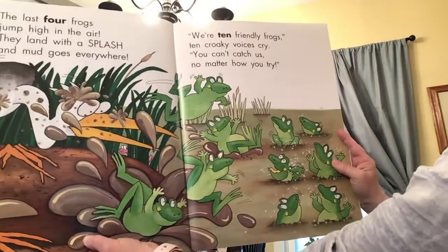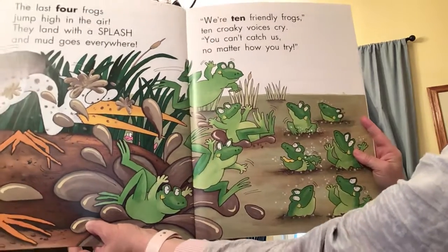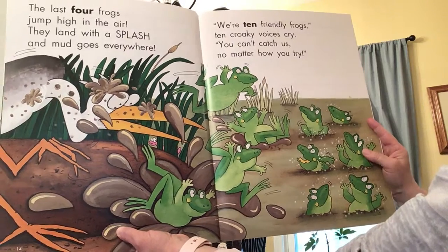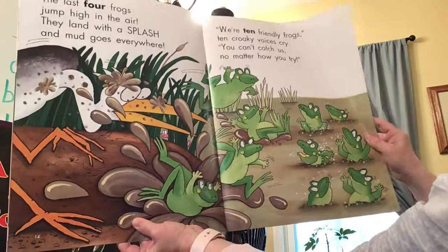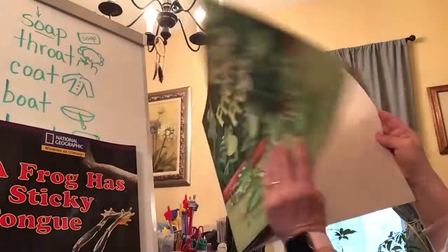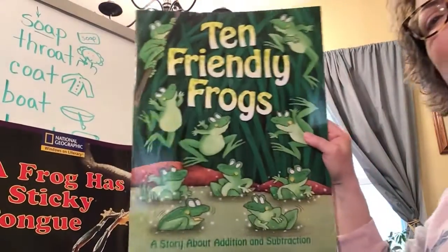We're 10 friendly frogs. 10 croaky voices cry. You can't catch us no matter how you try. The end. Those are the ways to make 10.